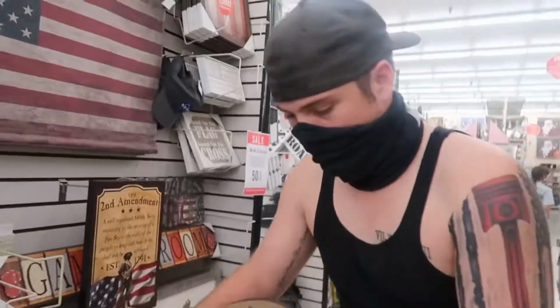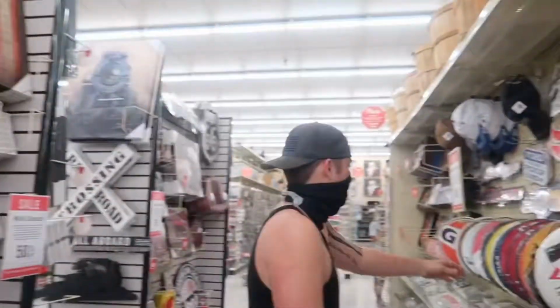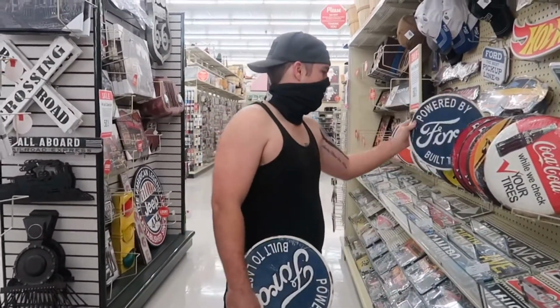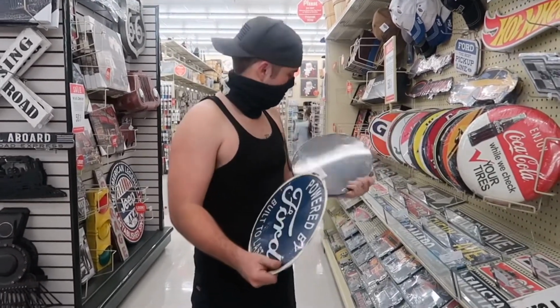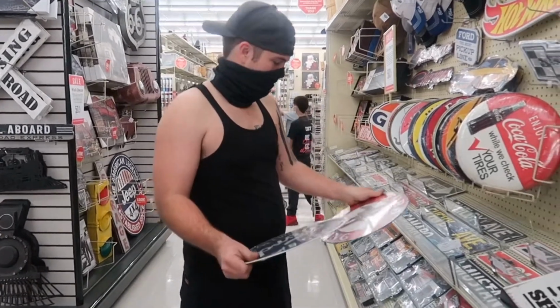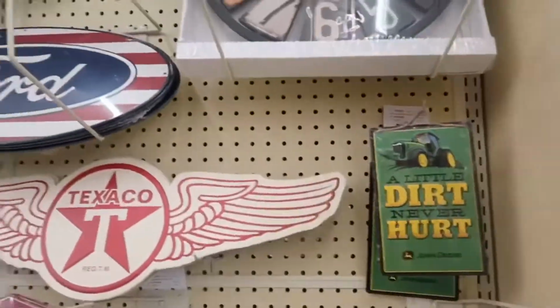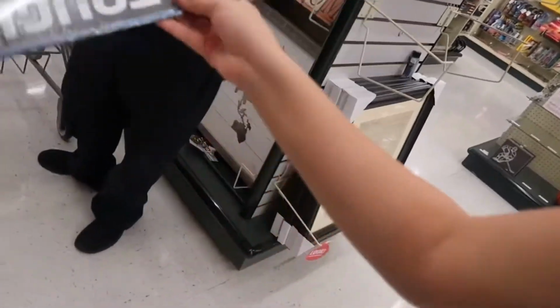So, we're trying to look for Christmas stuff, and what do you find, Peyton? A Ford aisle. Oh my goodness. I'm surprised you're not about to buy the American flag behind you. Get them all, baby. Why not? We can never find anything that really says Ford on them. Personally, I like the blue one better. Any more? Oh, right here, Peyton. Built Ford Tough.